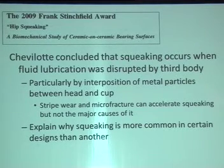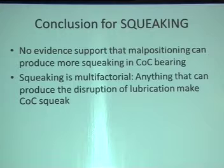So they concluded that squeaking occurs when there is a disruption of the lubrication, especially when there is a third body inside the moving surface. So the conclusion for squeaking is that no evidence supports that malpositioning produces more squeaking. And squeaking is multifactorial. Anything that can produce a disruption of the lubrication can make the ceramic squeak.